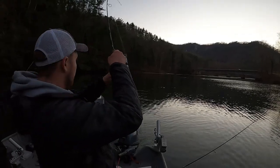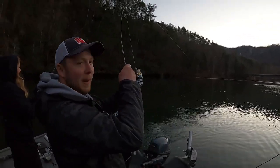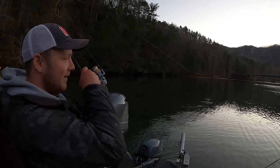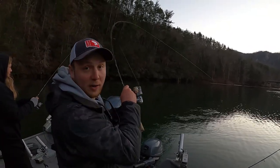Looking good? You got a head shake. Looking good. If it's another lake trout, you're buying dinner. We got a banging bite going on right now. As soon as we get them out there, they get bit. This is on the fireworm.